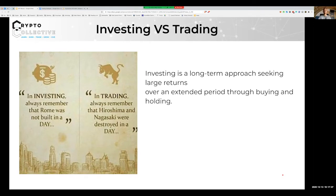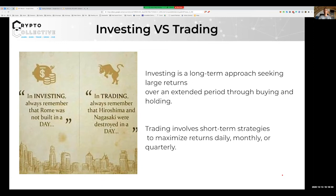Investing versus trading, right? We were talking yesterday about mindset, and there's a different mindset you need to have. When you have an investor's mindset, a good thing to remember is that Rome was not built in a day, so you're looking more long-term. We're looking at hodling and all that sort of thing. Whereas in trading, there's also that saying that Hiroshima and Nagasaki were destroyed in a day, so things can be a lot more volatile. You need to be strategic about what you do in order to not lose money, which was the main goal we were looking at yesterday.